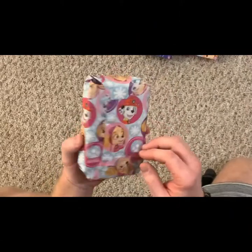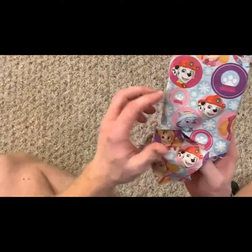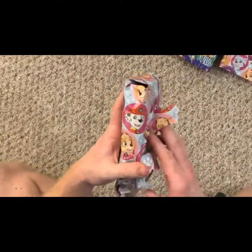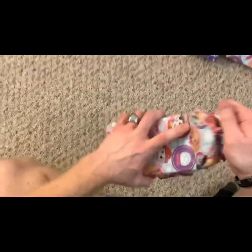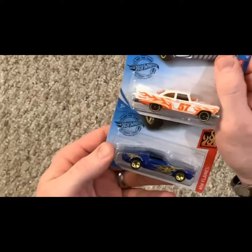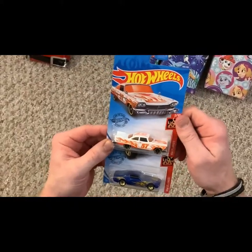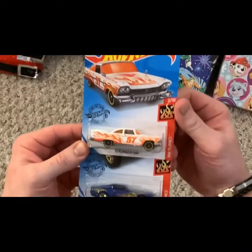Paw Patrol, nothing like a good Paw Patrol. Who's your favorite? My favorite is Rubble, because he's a bulldog, an English bulldog. We got a double pack. We have a 68 Shelby GT500 and a 57 Plymouth Fury, both with flames.